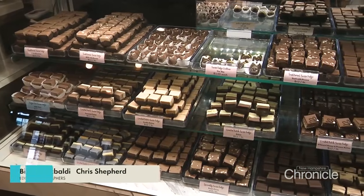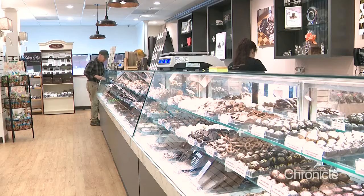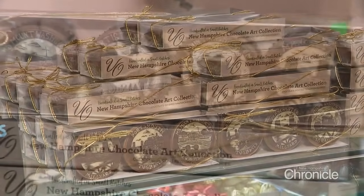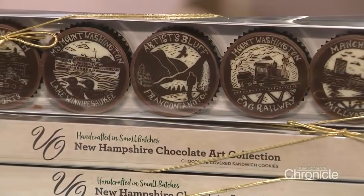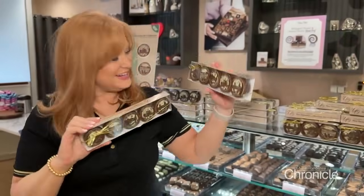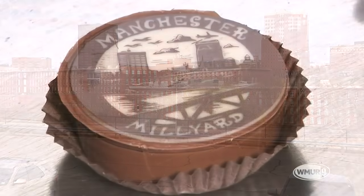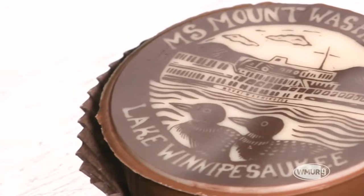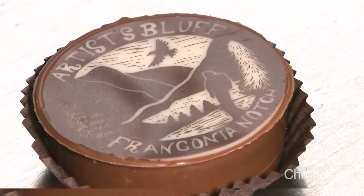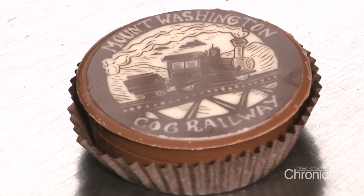The magical counter where you can find their famous Swiss fudge, crunches and cordials and creams, Van Otis is making room for these melt-in-your-mouth masterpieces featuring iconic and edible landscapes. It's the New Hampshire Chocolate Art Collection. They're so pretty. Each chocolate a postcard showcasing Van Otis's home, the Manchester skyline, or loons sharing Lake Winnipesaukee with the MS Mount Washington, the Portsmouth tugboats, artists Bluff and Franconia Notch, and the Cog Railway chugging up Mount Washington.